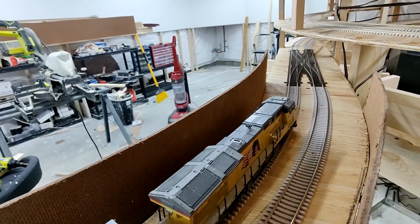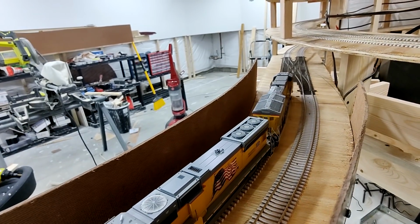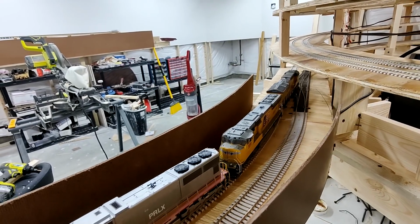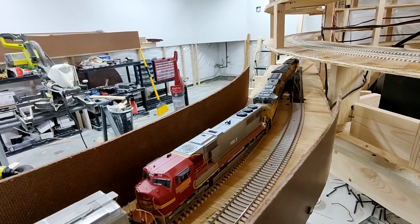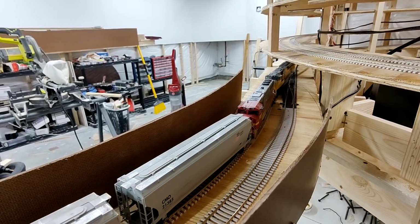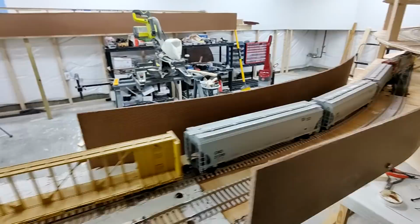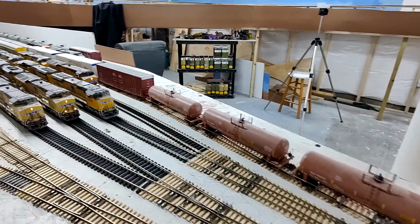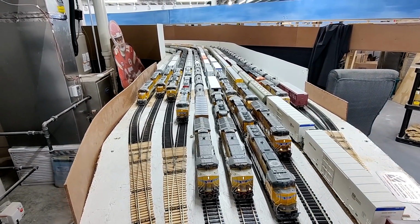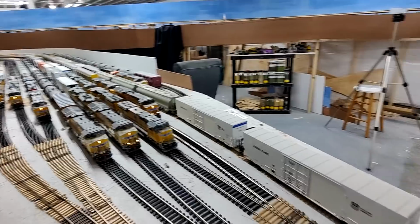So we normally won't do this crossover. This is a pretty treacherous crossover because there's an S curve going into the crossover and then an S curve coming out of it. There are 3 S curves in a row: the S curve going into it, the S curve of the crossover, and the S curve coming out of it. But surprisingly, and those are number 6 turnouts, the cars make it through without any problem. I've even had auto racks go through there without any problems. But I know if I put on medium shank couplers, we're not going to be able to do that.